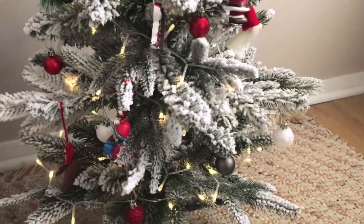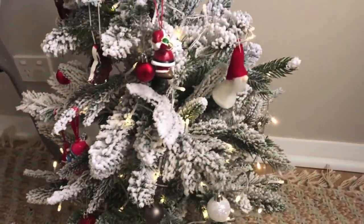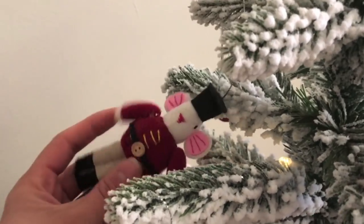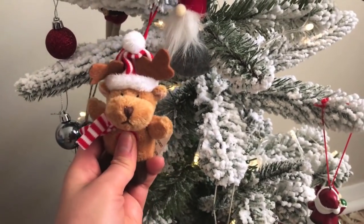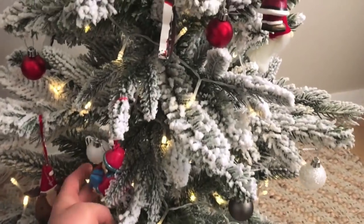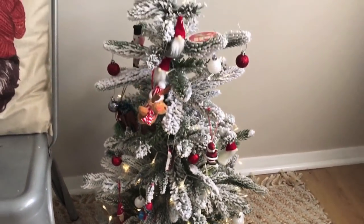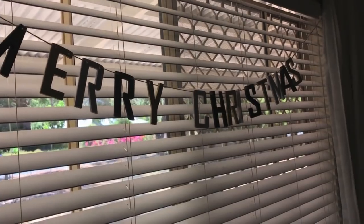He just has some sort of red and white ornaments. He has a few cute little ones. All his ornaments are pretty much from Big W. I think that one's from Spotlight. He has this little guy, which he got last year in his stocking from Bed Bath & Table. My mum got him this. I think this is from Big W. This one from my parents as well. And then just some little red, grey and white baubles. That's his Christmas tree. He also has this Merry Christmas banner garland thing from Big W.